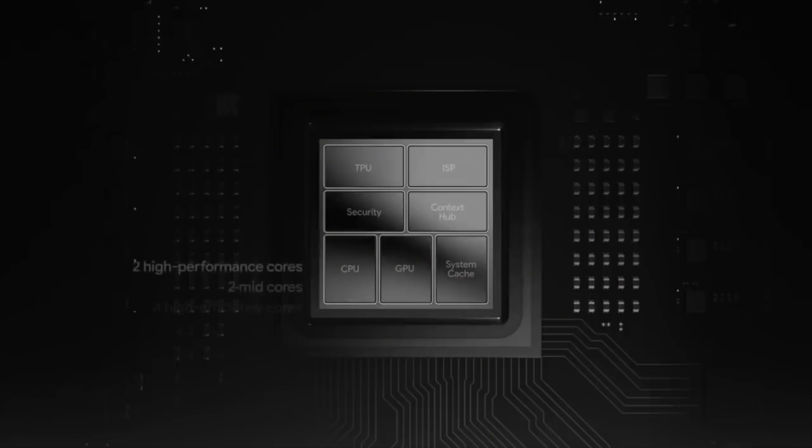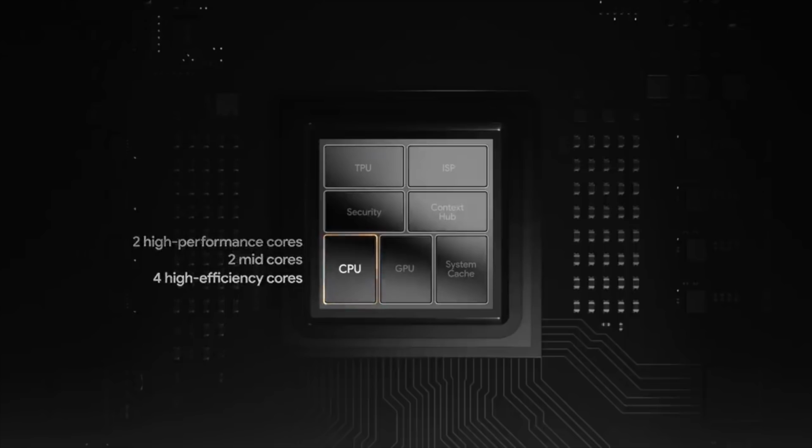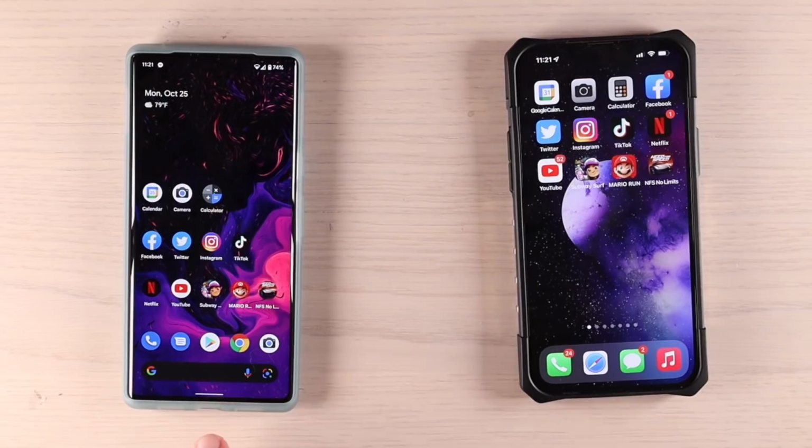The Tensor chip has 2 high-performance cores, 2 medium performance cores, and 4 high efficiency cores. It also has a 20-core GPU. The Tensor chip is 80% faster than the Pixel 5, and the GPU is 370% faster than the Pixel 5.